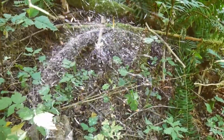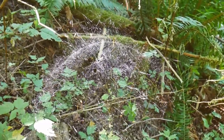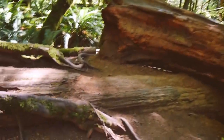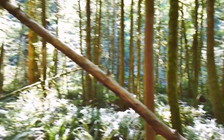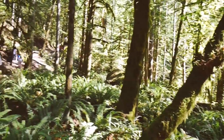There's a spider in there. I don't know if you guys can see it. Holy cow. You see it in there? That's creepy. Wow, this place is neat. Look at all this. Wow. You know, it's a pretty fun trail even before you get to the waterfalls. I'm liking it quite a bit.